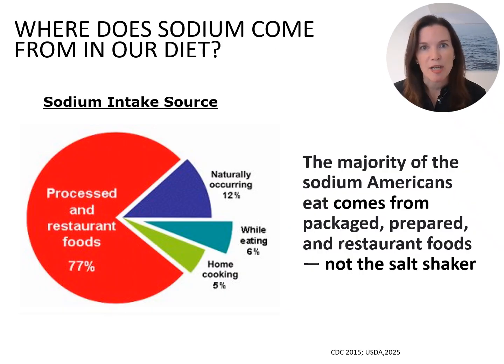So where does the sodium in our diet actually come from? This chart shows data from a study that looked at sources of sodium intake in the American diet. And it actually found that very little, just 6%, which is this little green sliver here, comes from salt that's added while we're eating. So that's salt from the salt shaker at the table. Another little bit, this green sliver, which is 5%, consists of salt that's added to food while we're cooking it. Around 12% is naturally occurring sodium in food, but the vast majority, 77%, comes from processed and restaurant foods.